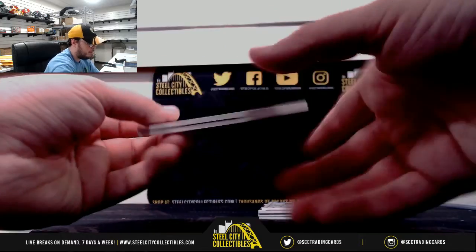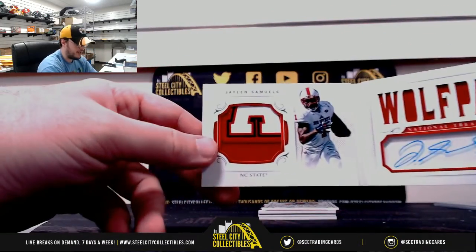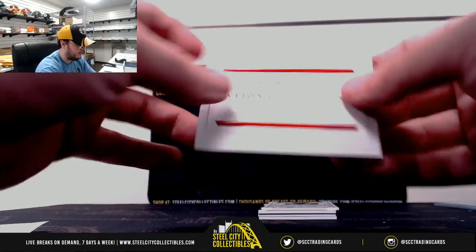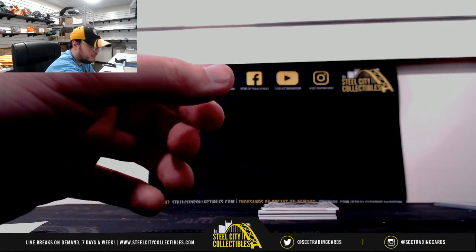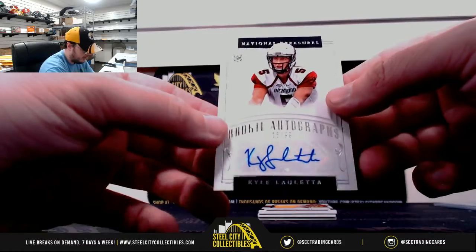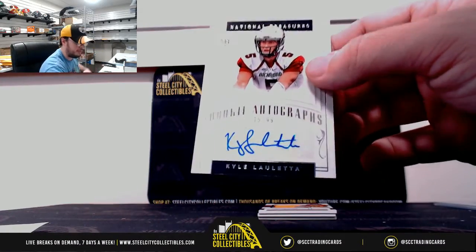Up here we have a booklet from NC State. Oh, nice patch, piece of the A there. Of course, the jersey spun out Wolfpack. Jalen Samuels, number 3 of 50. Number 3, Randy P. Next up here, rookie autographs, Kyle Laletta, 15 of 99. Number 5, Kevin M.